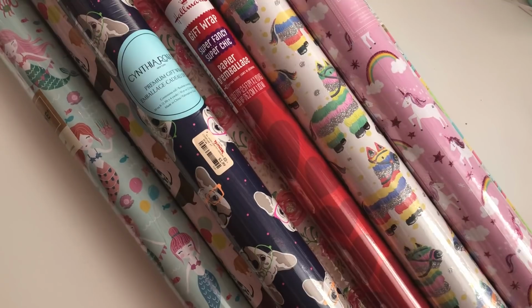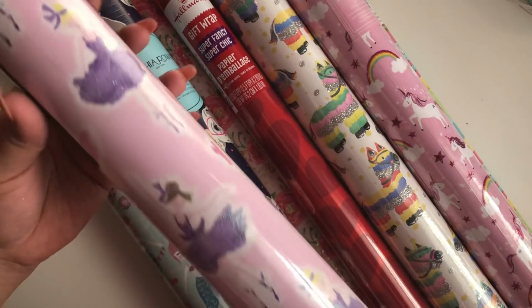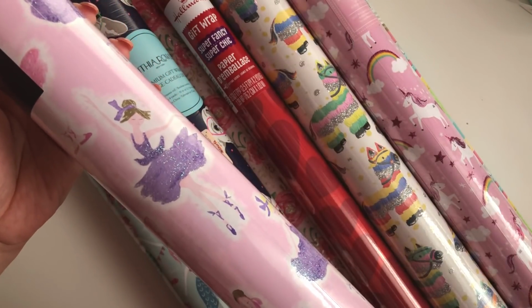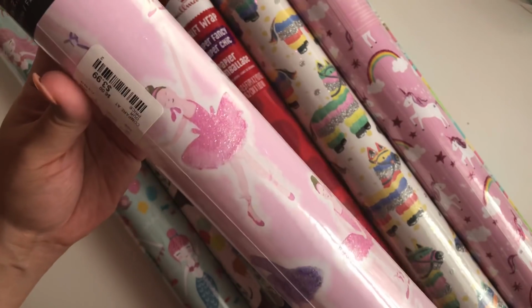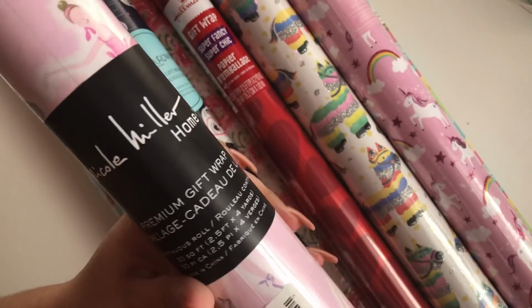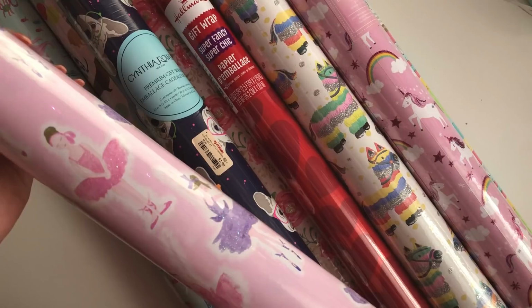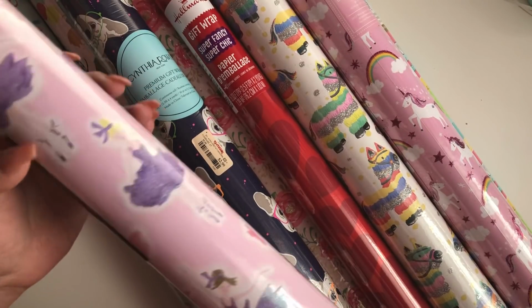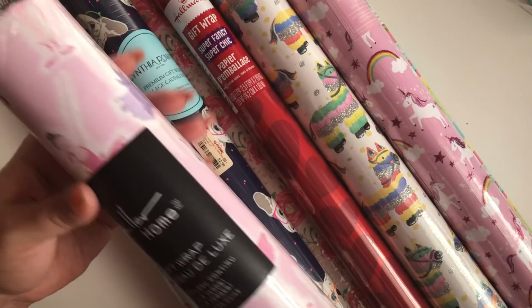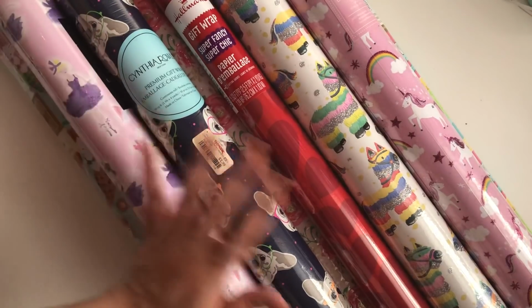Then the next one up is this one right here, and you guys, it's cute little ballerina girls with little glitter dresses, little tutus. This one is by Nicole Miller. How beautiful is this paper? Very fun for a girly swap. I love anything girly. You guys know that. I am like your total girly girl.